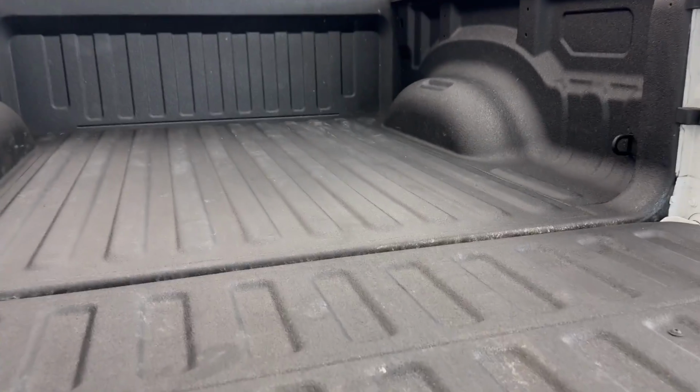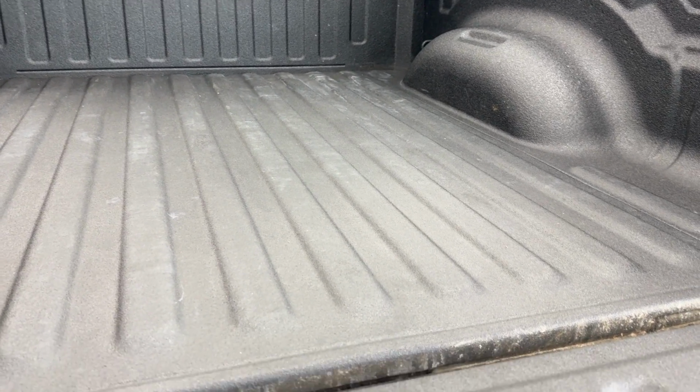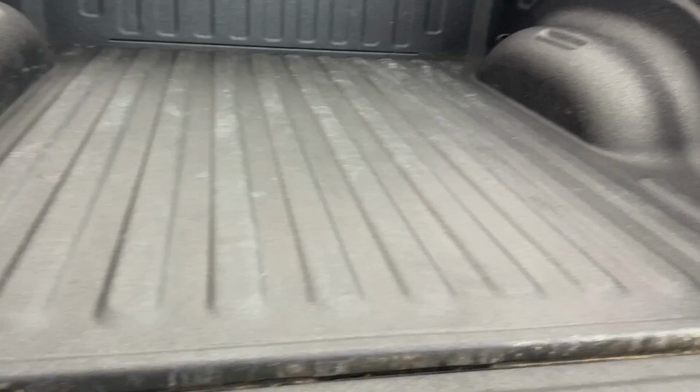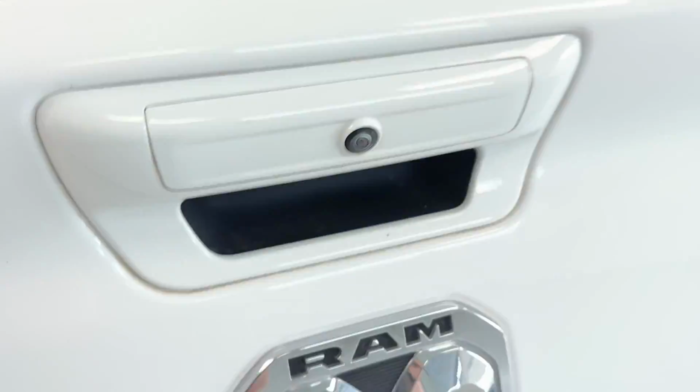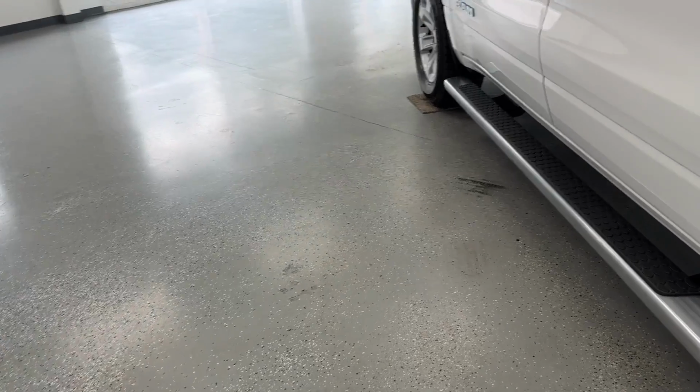Alright, as you'll be able to see back here, this crew pickup does have a bed that's about 5.5 feet, so you've got plenty of space to haul some pretty nice loads. You also have a spray-in bedliner to help protect the bed against any nicks or scratches the loads you put in here might give it. I'll just close that tailgate back up, and we'll continue around here to the driver's side.